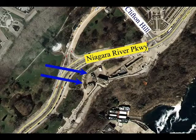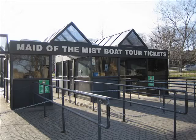I've got a map there. The bottom of Clifton Hill, just to the south. You'll see on the picture I've got there, just under the N in Niagara Parkway, that is where the Maid of the Mist is. Those two angled little buildings are the gates that you go through to pay. And these next pictures show each gate.